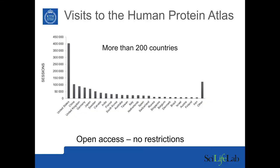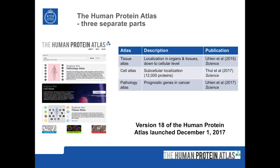And the database as such then consists of the tissue atlas and the cell atlas, has more than 200,000 sessions per month. So it's not only that you go in and look, and it's more than 200 countries that use it, and it's open access, no restrictions whatsoever, which is fantastic.